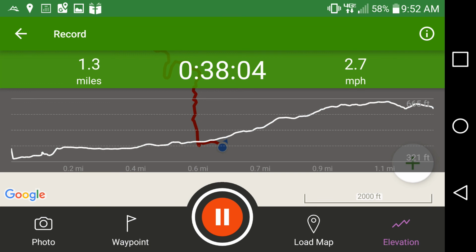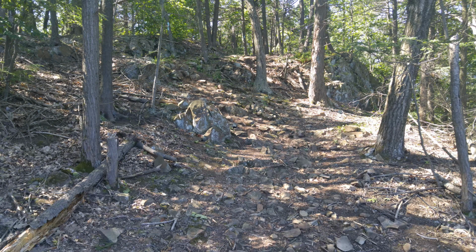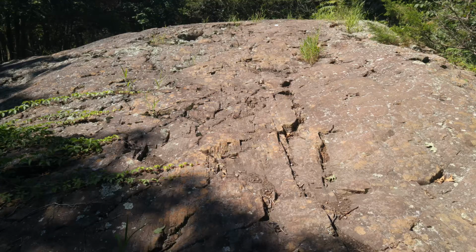Here's the elevation map according to the AllTrails app. And here's a little topological view of it, going from the start to the 120-degree view at the Rattlesnake Cliffs. And then you go back to the power lines, which I didn't film again, but then there are some ups and downs to get back to Pinnacle Rock. Again, put your bug netting on. There's that same striated, metamorphic rock formation.